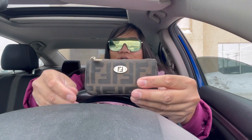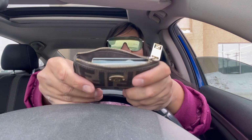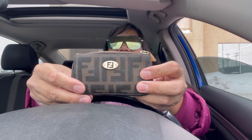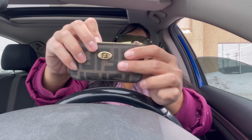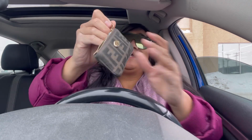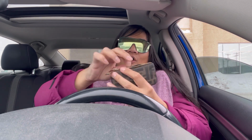Okay, so this is my Fendi clay. I love her. She is gorgeous. She is long. She is brown. She can fit so much. Well, no, we'll call him a he. We like brown he's. Brown, big he's. Actually, no, my clays are non-binary, just saying. And it fits a lot. So I have cash in here, cards, and coins.